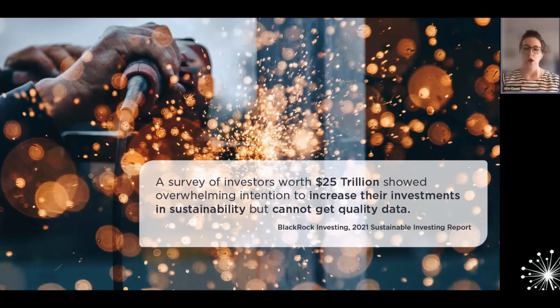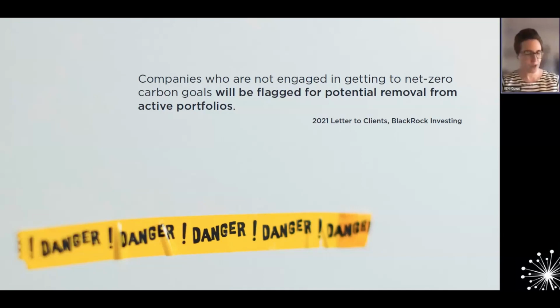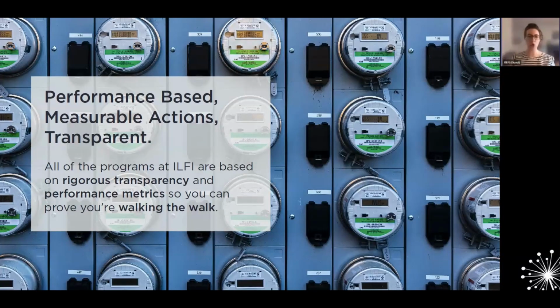Last year, in the 2020 letter, before COVID hit, Larry Fink wrote a letter saying, guys, we're going to start taking this pretty seriously. Climate change, it's pretty serious. And then this year, his letter was kind of straight fire. He was like, companies that are not engaged in getting to net zero carbon goals are going to start flagging and start disinvesting. We can say what we want about BlackRock and whether or not they're actually following through with this and how they actually govern themselves. But the fact that they're starting to say this publicly means that there's a lot of shift in the market for sure. But what it came down to is this data, this reporting that people are looking for.